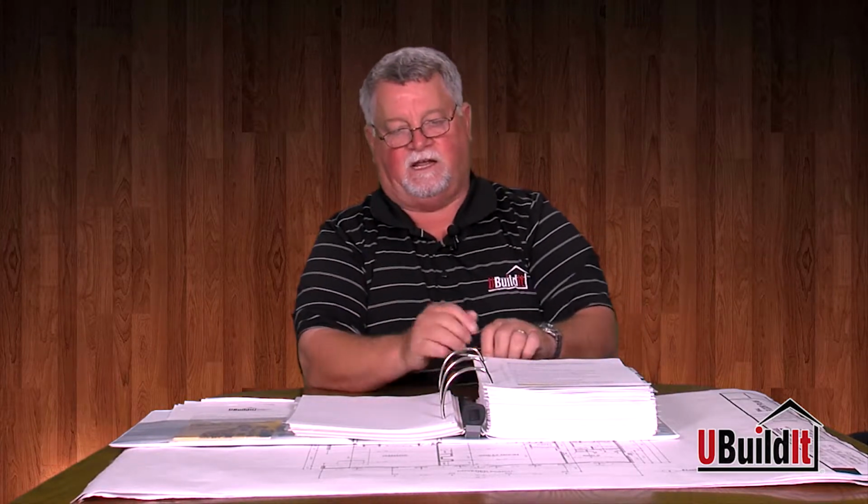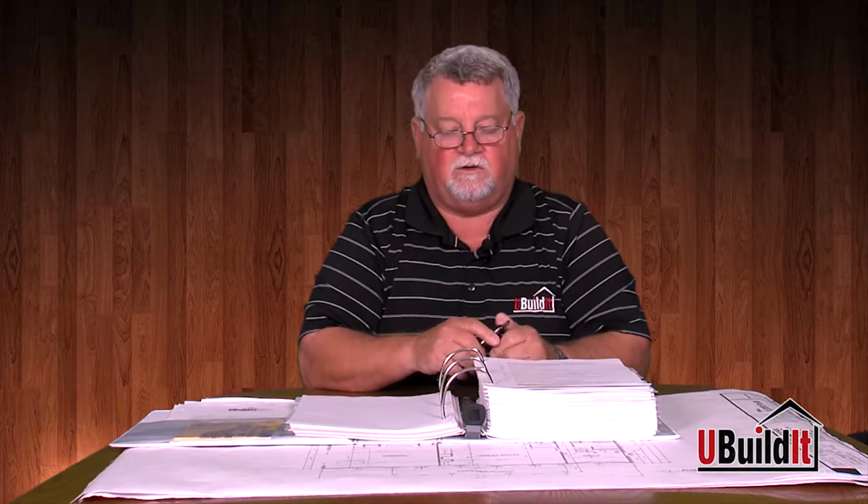As far as ordering windows and doors, we don't want to just schedule the consultant to review the window order, because we don't want to be liable for that. We want to go to the actual meeting when you go to place the order. We want to sit down there as just an extra set of eyes, to make sure that the subcontractor, the window supplier, doesn't make any mistakes.